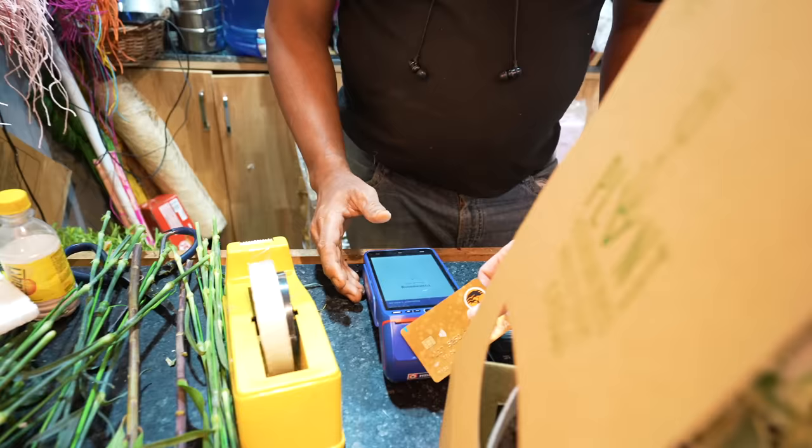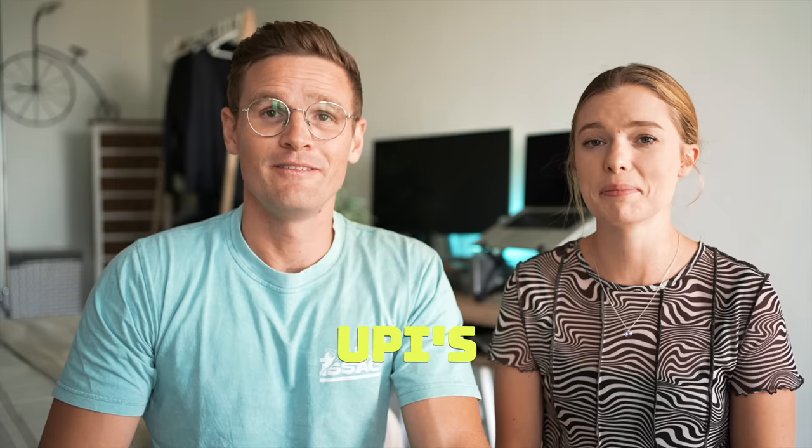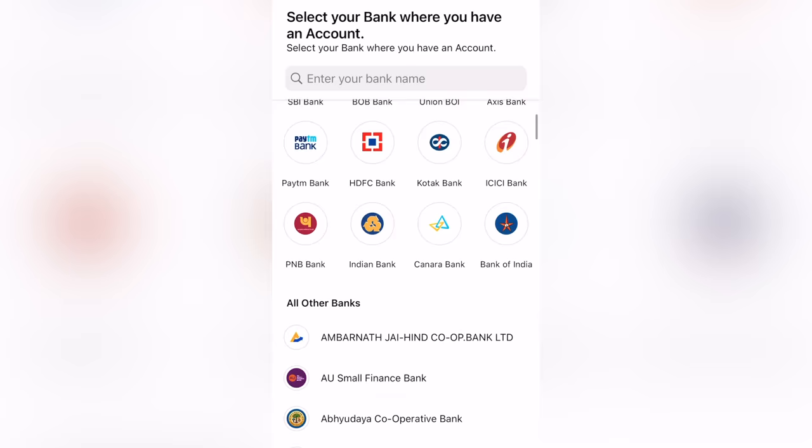What Indian vendors will use is something called UPIs, which is like your tap to scan or your QR code payment methods. We were unable to apply for that. We tried Paytm, we tried Google Pay, we tried multiple methods, but they just did not accept our international credit card. We found that you actually need to have an Indian bank account or an Indian phone number to be able to sign up for these things, which makes it a little difficult for international travelers.